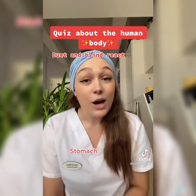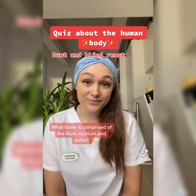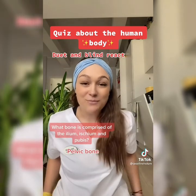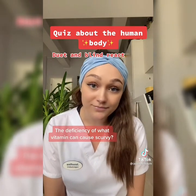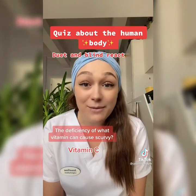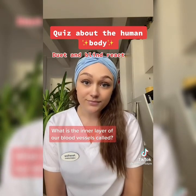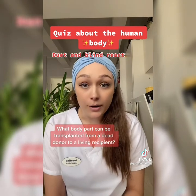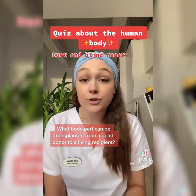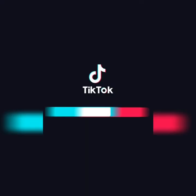What's the most acidic part of our gastrointestinal system? The stomach. What bone is comprised of the ilium, ischium, and pubis? Our pelvic bone. The deficiency of what vitamin can cause scurvy? Vitamin C. What's the inner layer of our blood vessels called? Endothelium. And last question, what body part can be transplanted from a dead donor to a living recipient? The cornea.